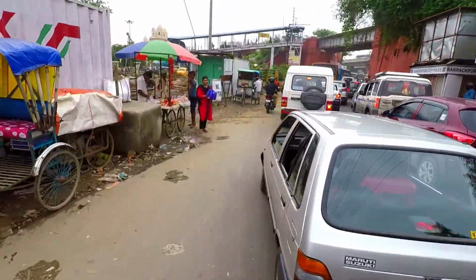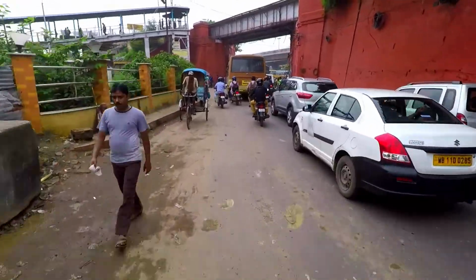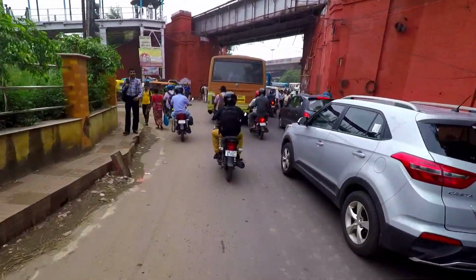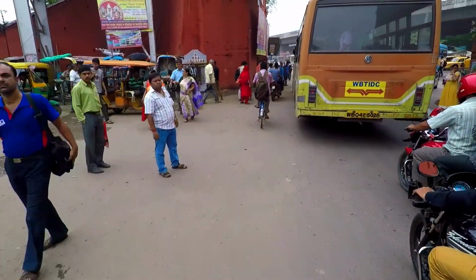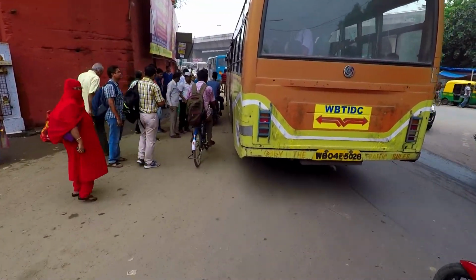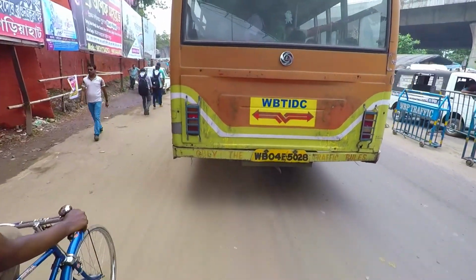This is the Dakkhineshwar. Actually here a skywalk is coming up, so construction is in full swing, and that's why there's a little jam here. A huge number of people come here every day to visit the Kali temple. That's why this place is always bustling.